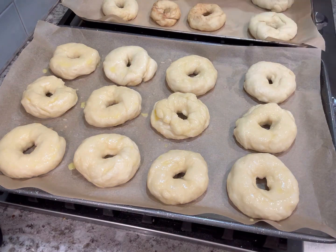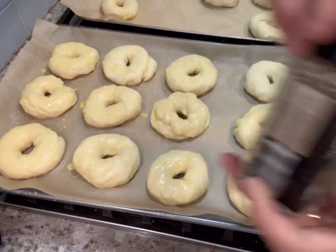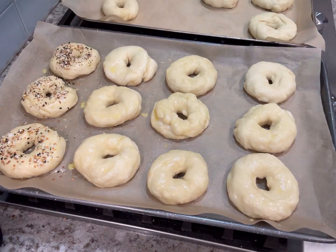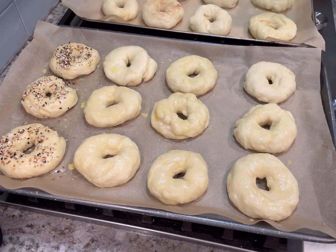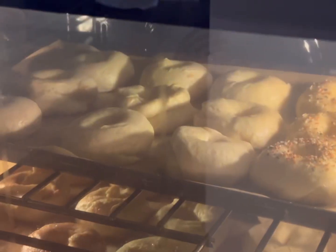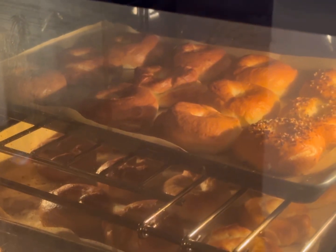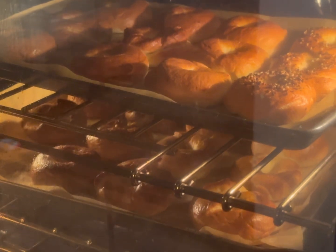For some of them, I added more cinnamon and sugar. Some of them I did everything bagel seasoning, and some of them I added more of the garlic and onion powder. You can add cheese on top. I mean, the options are endless here. So I will definitely be making this again. Now that I found my dough hook, it will be a lot easier. I won't have to knead it by hand, but these were definitely worth it.